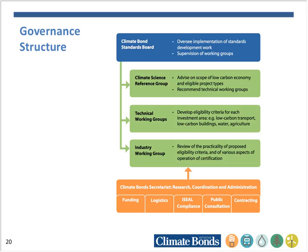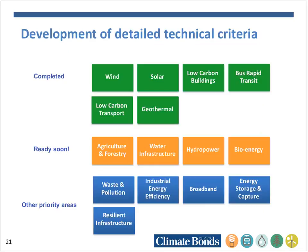Great, thanks, Justine. And just on the next slide, we have a little bit of an overview about the sectors that we already have criteria for, those that are under development and ready soon, and other priority areas that are launching very shortly. So we already have criteria for wind and solar assets, for low carbon buildings, for bus rapid transit and other aspects of low carbon transport, and for geothermal energy installations. And it's possibly important to say that they include both those facilities and also the manufacturing of components for those facilities as well. So we do go a little bit down the supply chain on that.